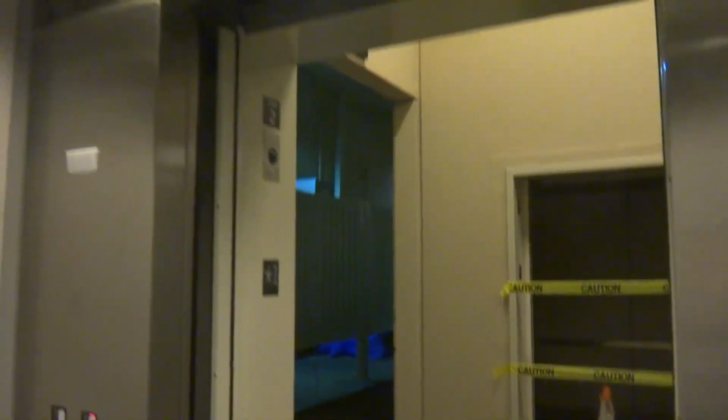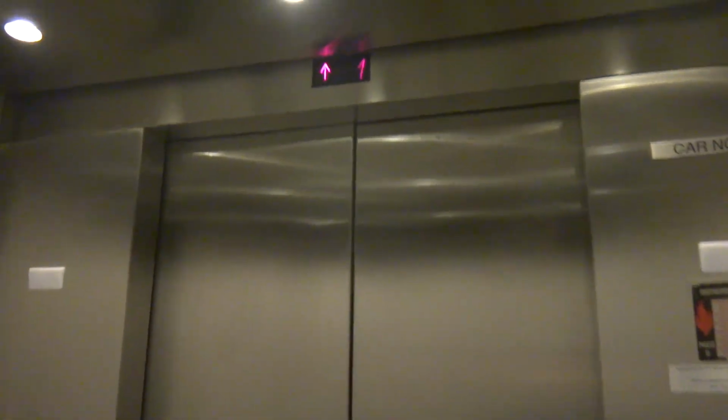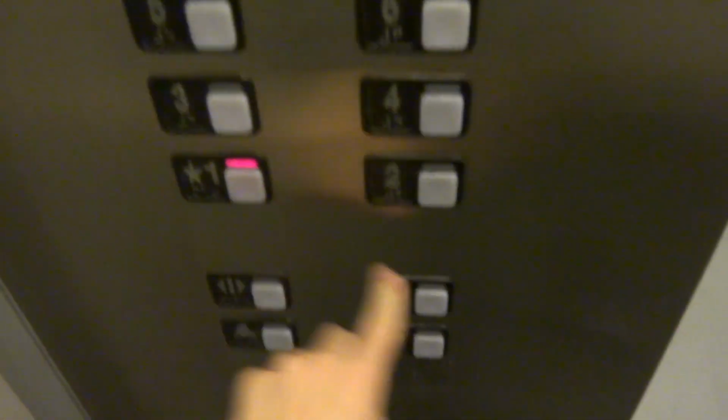We got this one right here. This looks a lot nicer than the Lone Star garage. I mean, the Lone Star elevator is still nice, but this one's a better cab. Let's go back down to one and hear the motor again.